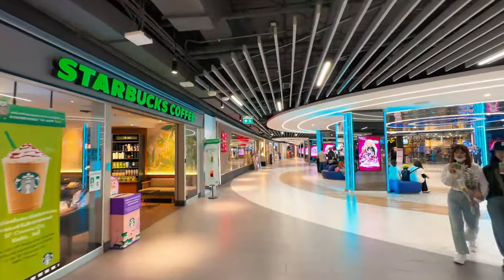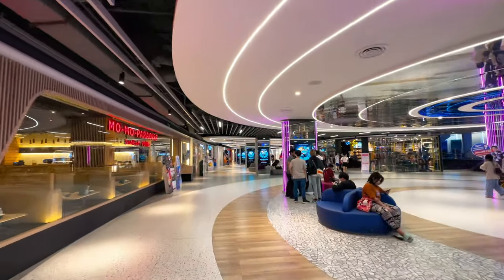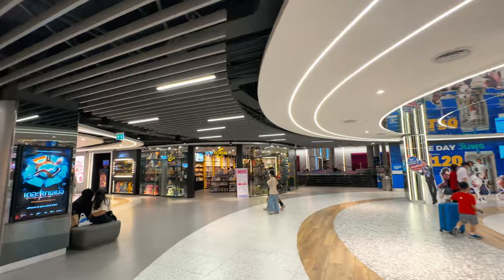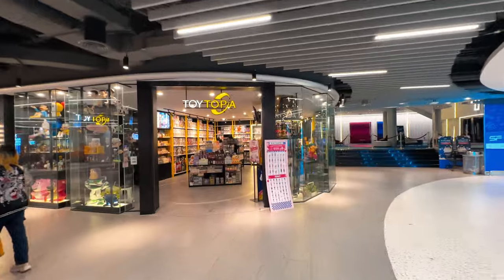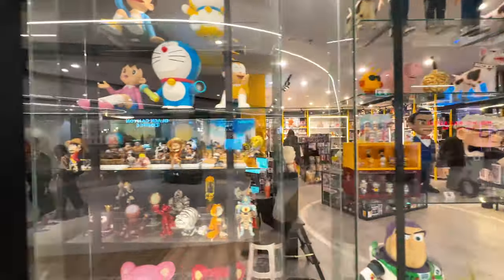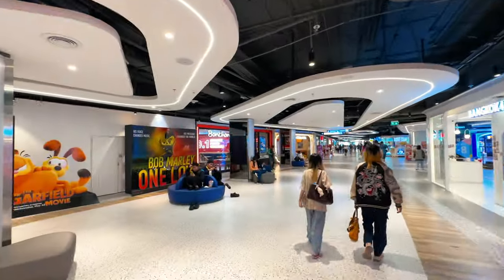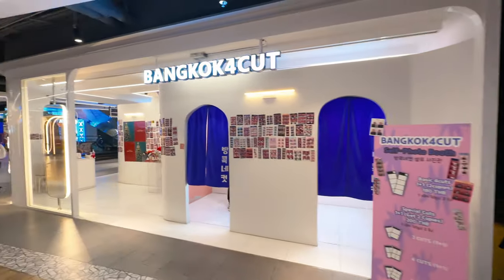Starbucks. Wow, how many Starbucks? This is like the third or fourth we've seen so far. The movie theaters, if we haven't told you here in Thailand, is just sick. They're so cool. Toytopia. So again, if you're into anime and stuff like that, you'll find a lot of these places on this floor. Wow. Bob Marley movie, and they're pretty current with their movies. Madame Web, I think that one is coming out real soon, right? There's a lot of advertising for that.